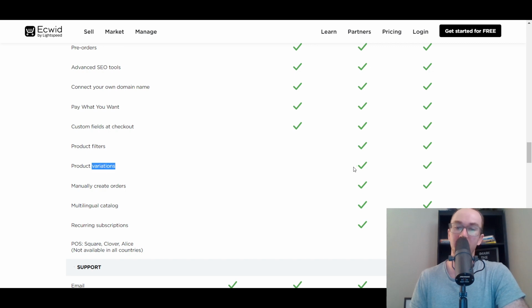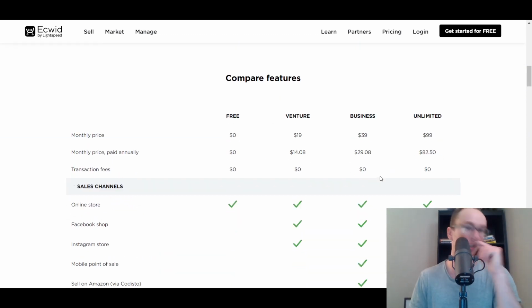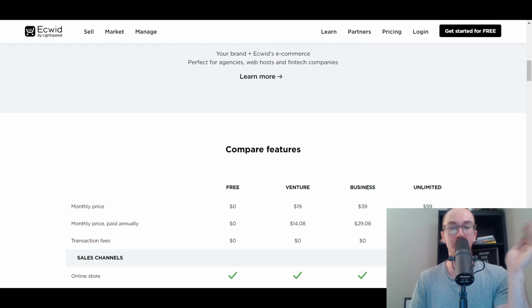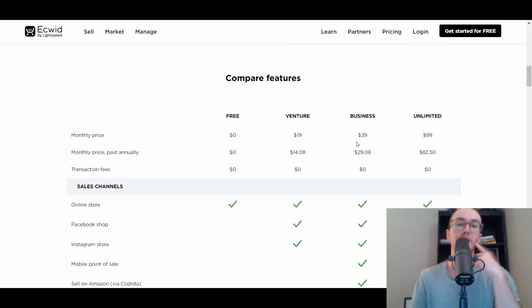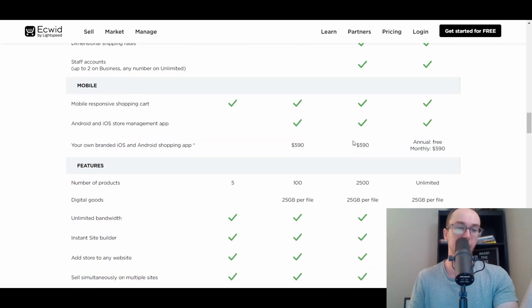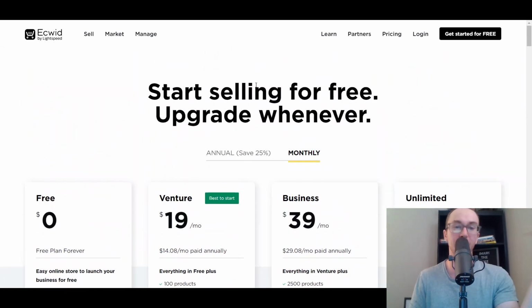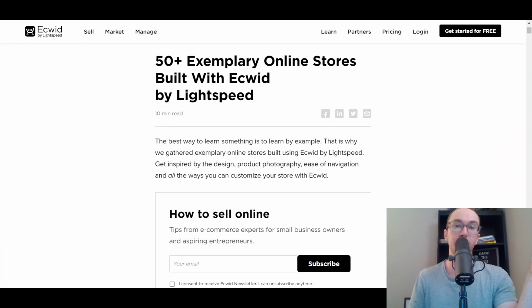As you can see, product variations are something else you would have to pay for the Business plan to get. So if you're really comparing the basic Shopify plan, I would compare it to the Business Ecwid plan if you're trying to find something more comparable overall. So that's how the pricing works out, at least within Ecwid and Shopify.